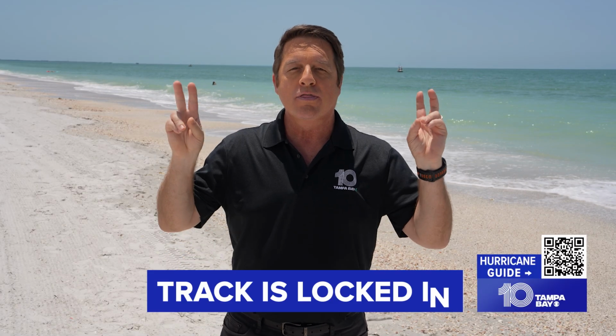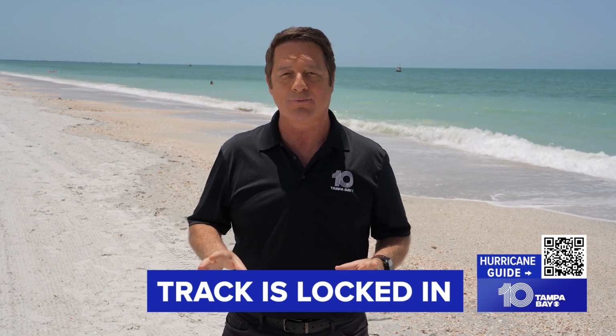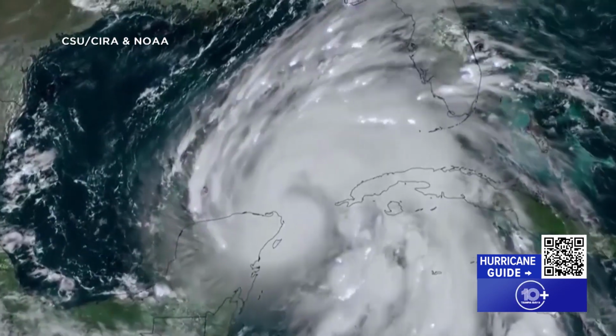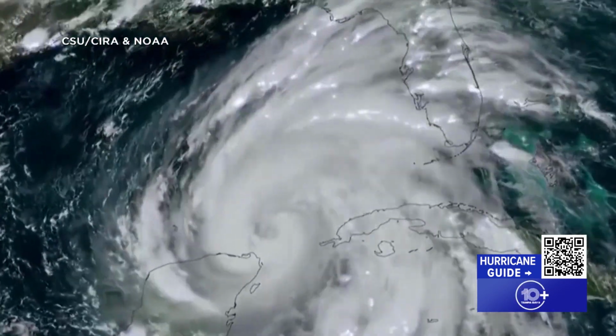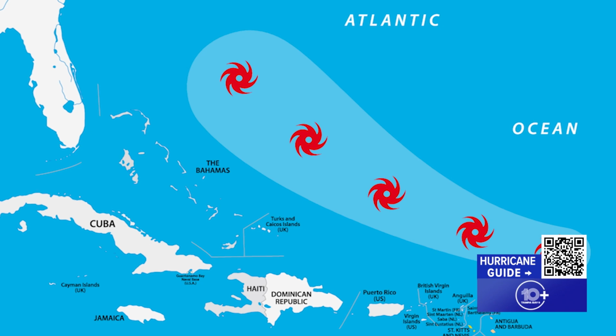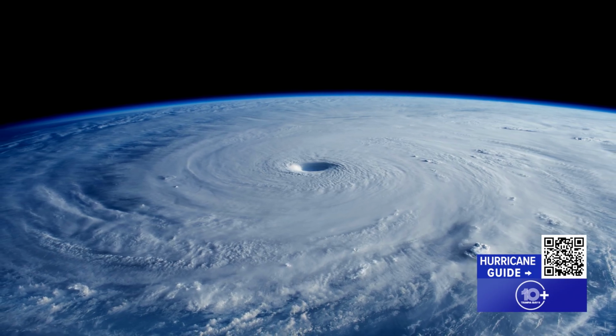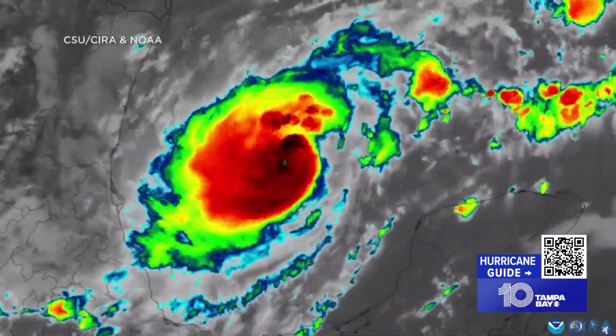And finally, the hurricane track is locked in once it's issued. That is not true. Tracks can shift 48 to even 24 hours out. Forecast cones show possible paths, not guarantees. So stay updated every day and don't assume the storm is going where it was forecast to go yesterday. Things can change quickly. The bottom line, don't let myths guide your safety. Have a plan, know your zone, and stay hurricane aware.